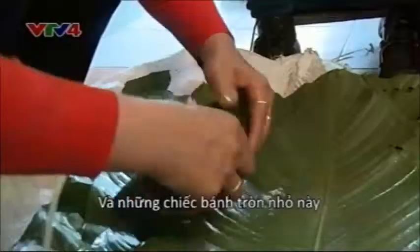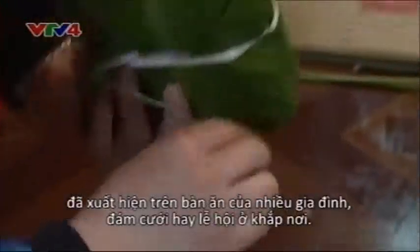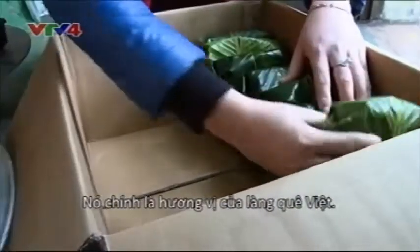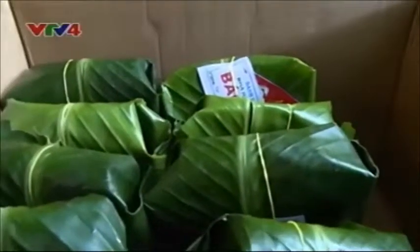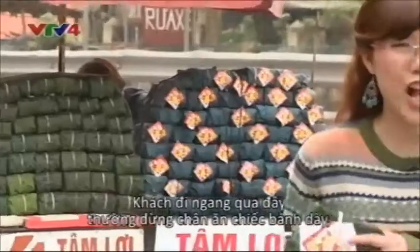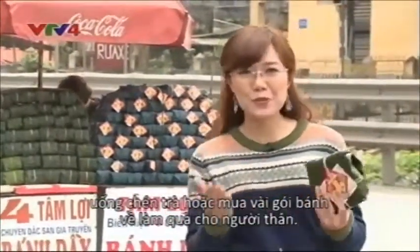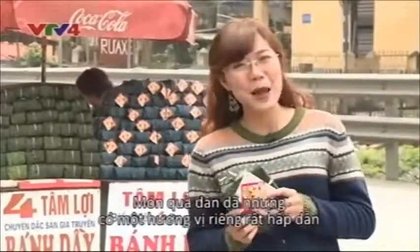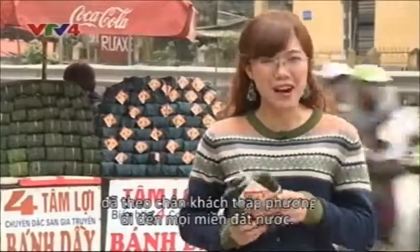And these small round and white cakes are now ready to be served, with them being a common sight at weddings or festivals. It is a taste of Vietnamese countryside. People passing by often stop for a bite of bánh xay and a cup of green tea. And they also remember to buy some as gifts for their families and friends. And thus, many of these little tasty cakes have been brought to all parts of the country.